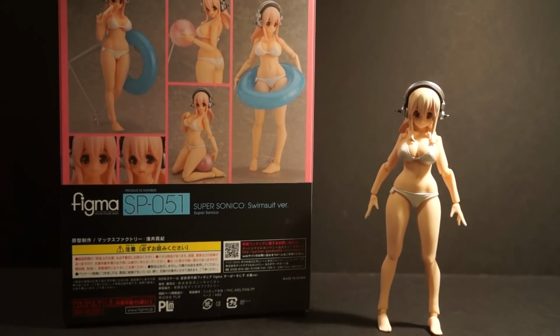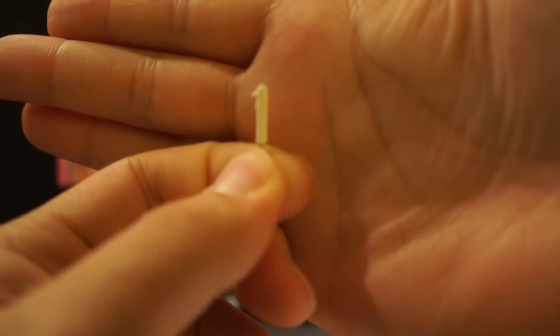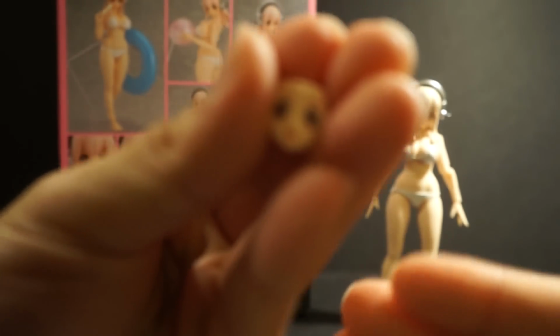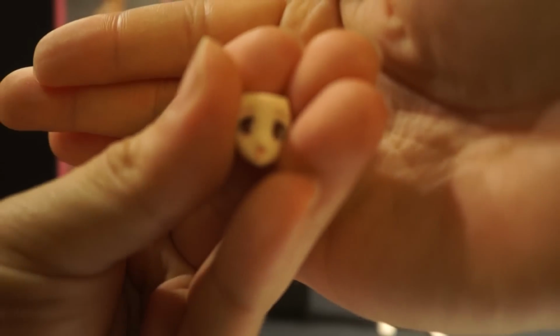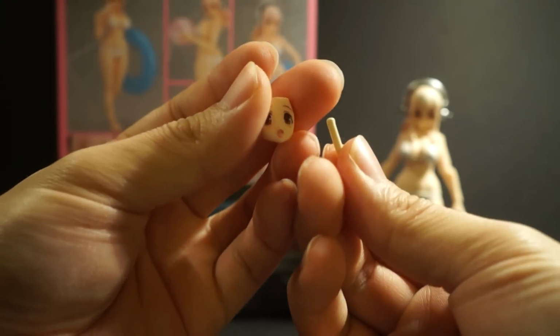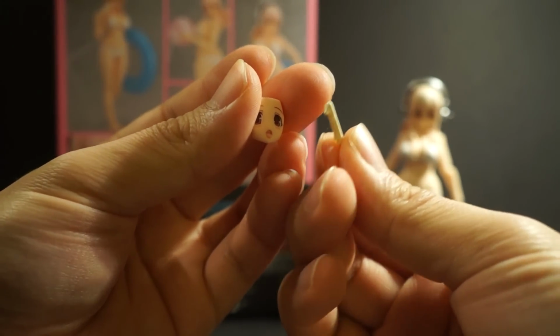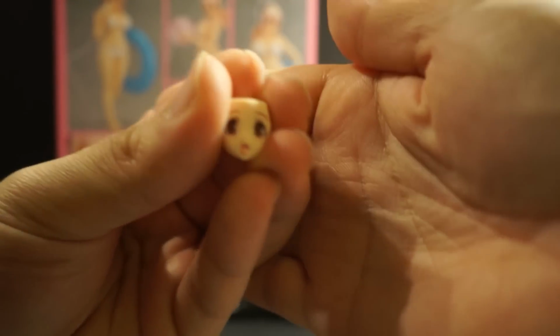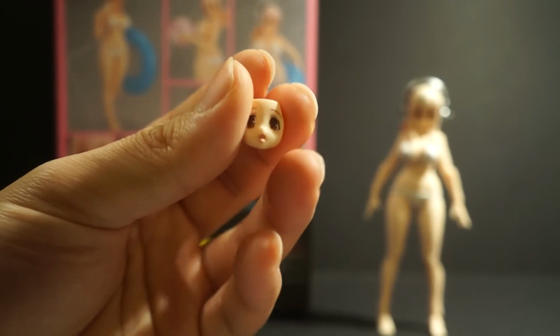Then you get this nice little melting ice cream, and yeah, it's melting. But she can hold that, and you can have her use this face right here. There you go. You see her tongue sticking out? Yeah, well, that's obviously for this accessory right here. Super cute expression, and the fact that they included this is pretty funny.